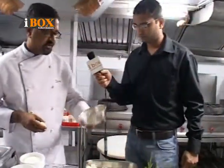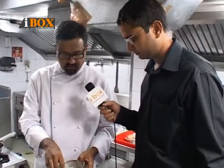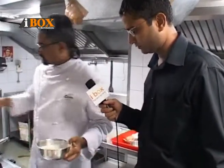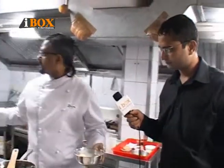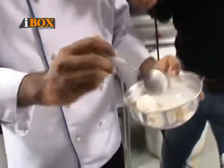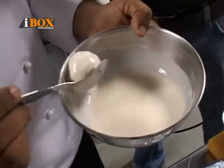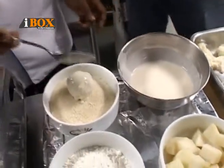This is the batter. Okay. This is the flour and water batter, which we're gonna dip our dumplings in. Okay. So we completely cover this with this batter and remove it and drop it in fresh breadcrumbs.